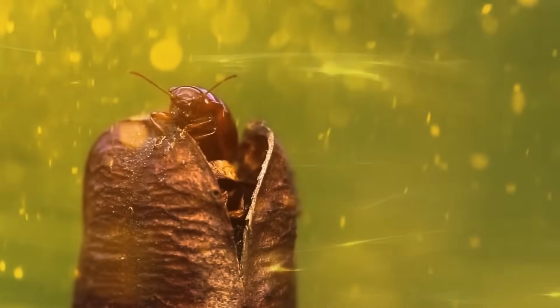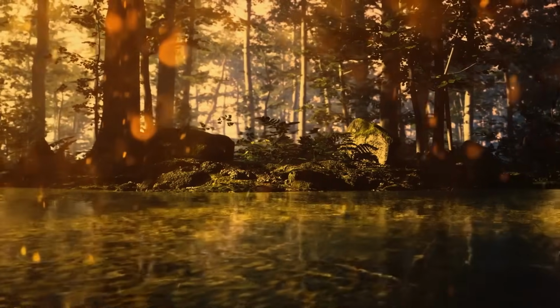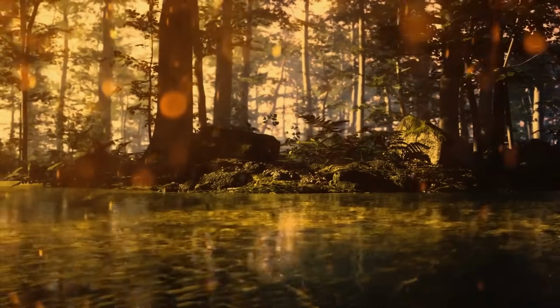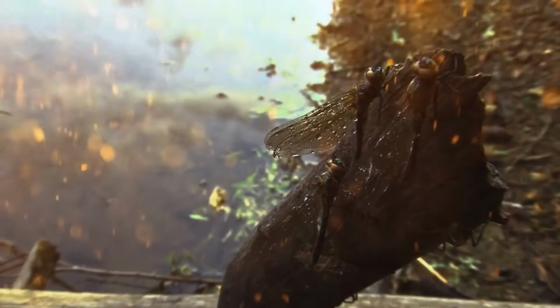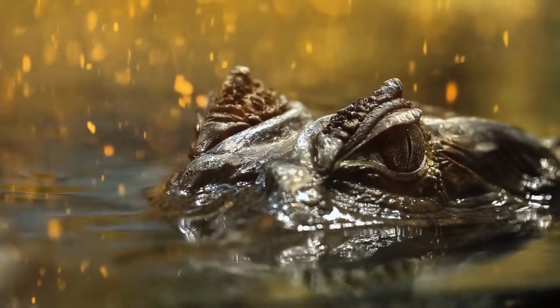Nah, just kidding. With the abundance of findings, it's helped researchers understand the ancient terrestrial ecosystem that once existed. With loads of specific details of the environment, they've reconstructed the swamp. This way, it's now possible to experience what it was like in the world of dinosaurs.